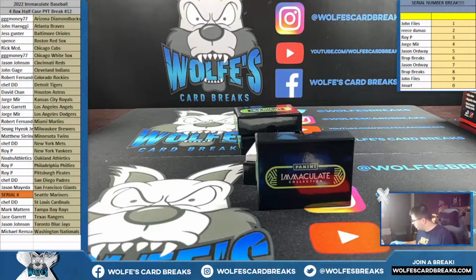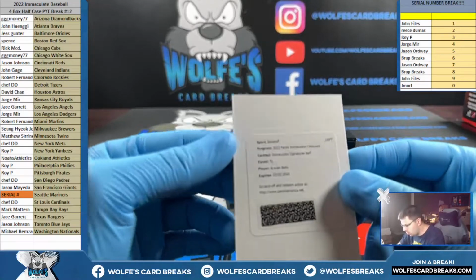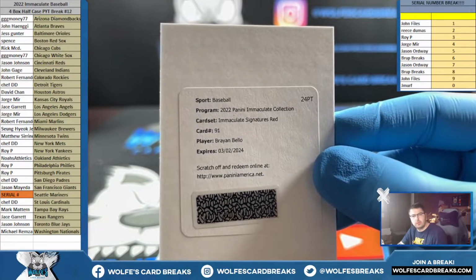A lot of these older cards are game worn, like the Tim Hudson was, Vlad Guerrero was. Redemption. Bello, Immaculate Signatures Red. Ryan Bello.